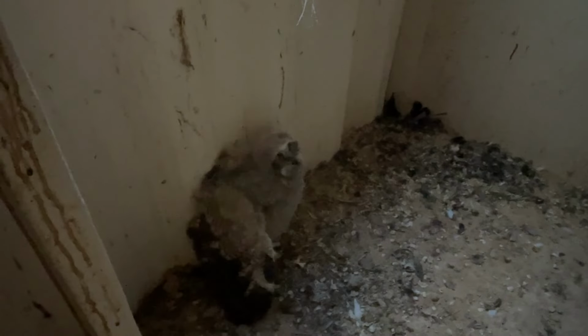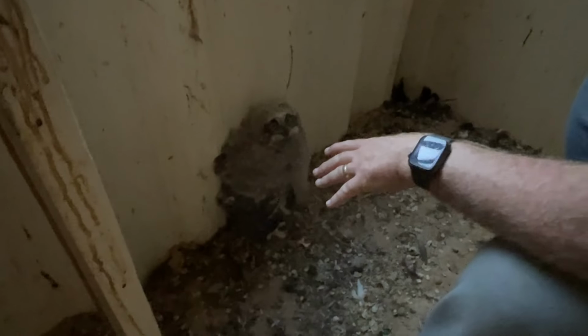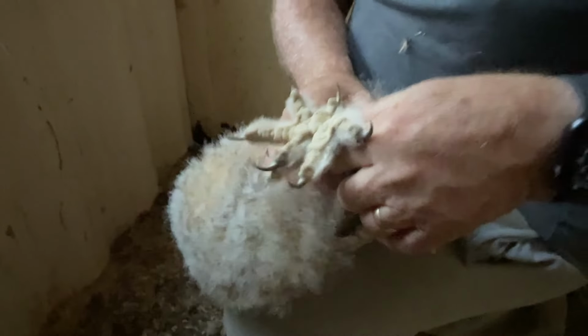Okay, gonna have to force feed him a little bit. Even at this age, their feet are full grown, talons are razor sharp. They can be really quite dangerous to deal with. But watch out for those feet. You can see how big those feet are. They're just razor blades. Quite dangerous to work with.